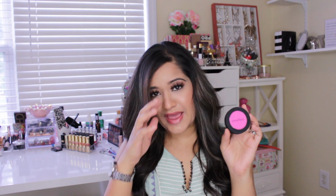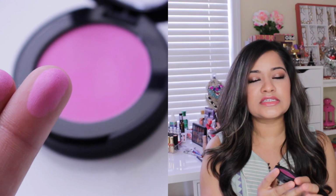The next one that I'm going to show you is completely on the opposite spectrum of color range. This is by Smashbox, and this one is called Radiance, and this is a bright pink color. I don't know why I thought this was MAC when I initially looked at it, but it's by Smashbox. And here's what it looks like. I know it looks so intimidating in here, and it looks like it would be too bright, but I kid you not, when you put it on, it just gives such a healthy glow to your face.